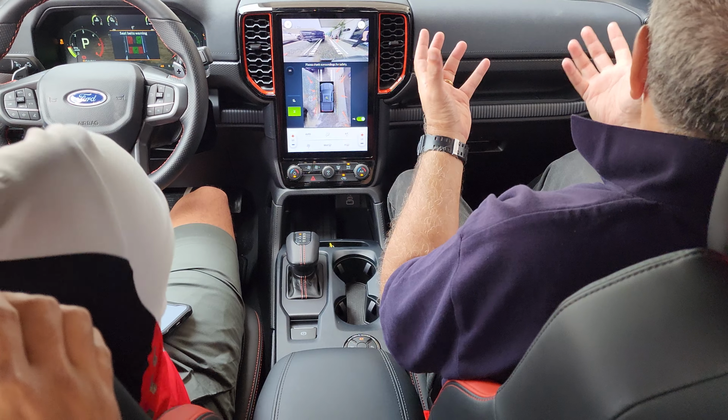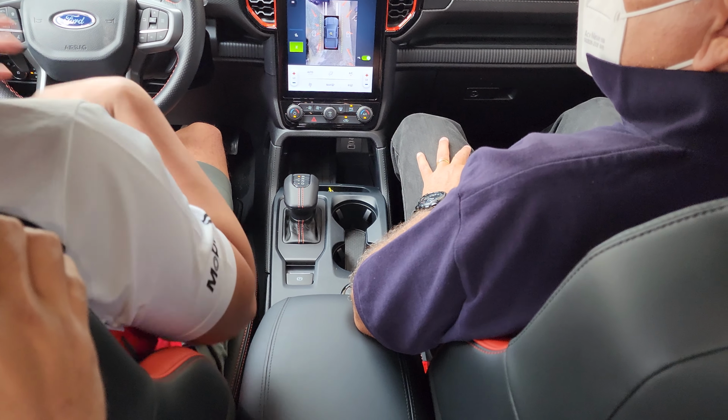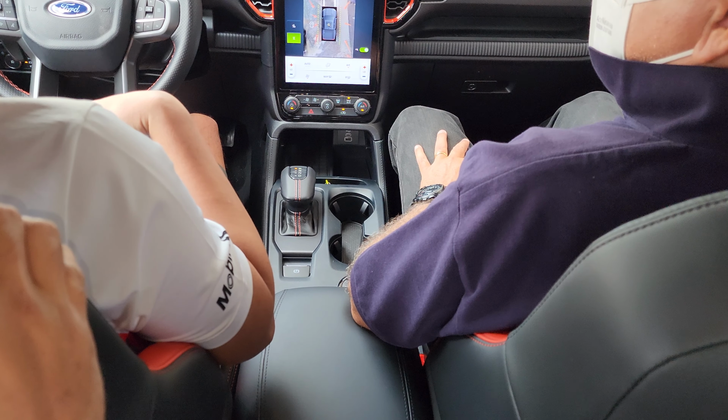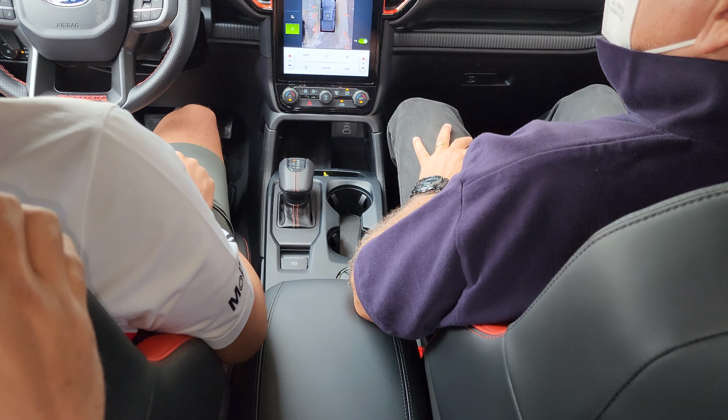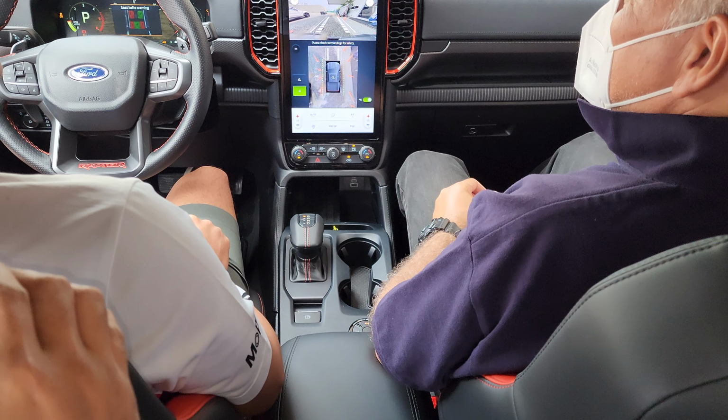May sensor yan. Magdadrive pa rin siya pero may warning. Magagalit yan. Unti-unti magagalit. Seatbelt reminder. Okay.